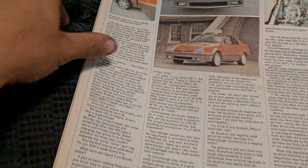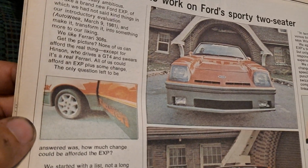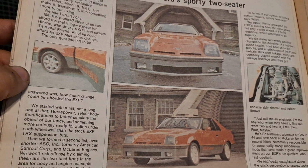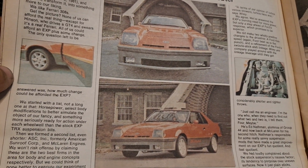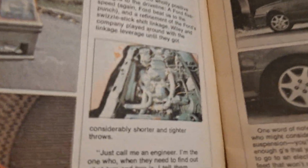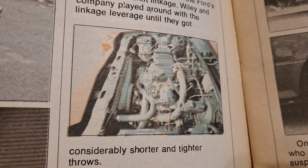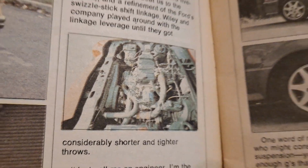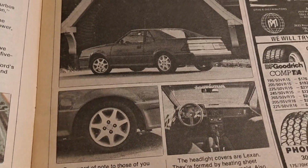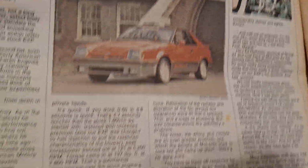So this whole first column is pretty crap as far as information goes. But the photos that they include are incredible. These are pretty much the best photos that we have of this car. The front corner, the wheels, the decals, the engine bay. This is the best photo we have of the original engine bay, and it's in print. And same with the interior. And the back end, which had some substantial modifications. Let's get back to the article.